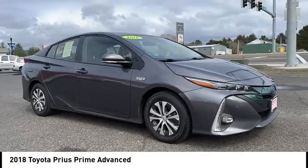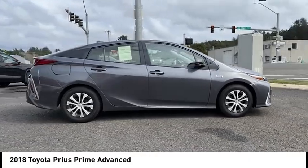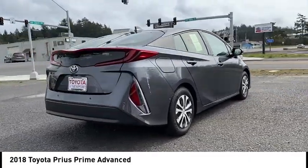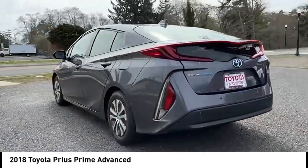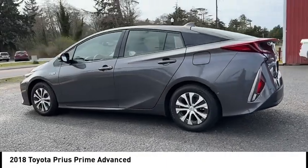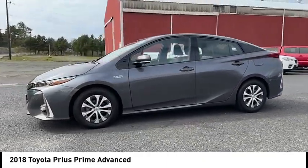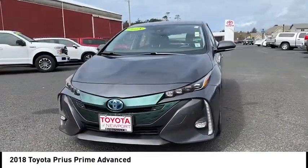Make a great choice today with the 2018 Prius Prime. The Toyota Prius Prime offers you all the efficiencies that you've come to expect from an electric hybrid vehicle. A comfortable ride, solid handling, and a plethora of technology features are all items you'll experience when you get behind the wheel of the Prius Prime. This vehicle has less than 45,000 miles.